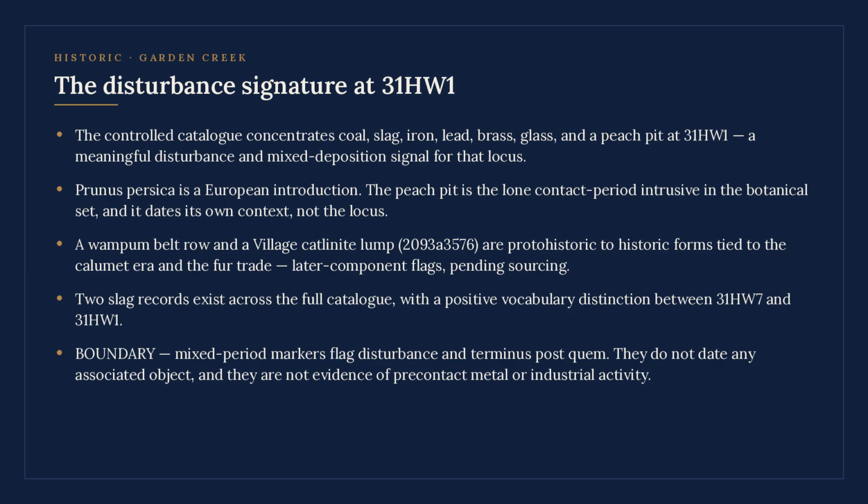That is a meaningful disturbance in the deposition signal, and it is a caution against treating any single Mound 1 context as sealed. Prunus persica is a European introduction, so the peach pit is the lone contact period intrusive in the botanical set, and it dates its own context and nothing else.